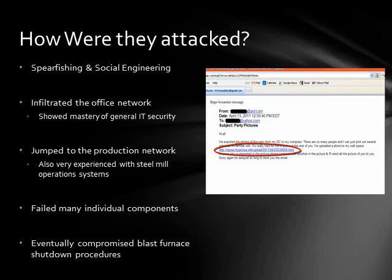Once they got to the production side of the network, they had a very specific path of components that they went after in a way that showed they had decent and great experience with the way that a steel mill itself is controlled and operated, which was another reason that this could have been very competitive in their motivations for this attack. If it was another steel mill company, then they could have been targeting a competitor, and they would have in-depth knowledge of how something like this system would actually work. So after they were on the production side, they took out many individual components as opposed to just trying to collapse the whole system.